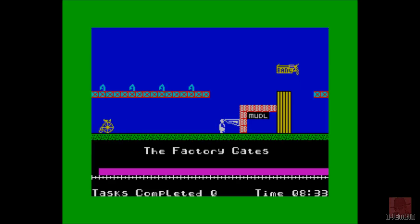Okay, so your lives are represented by that purple bar down there. So we've got a lot of lives to go through. It's good they didn't do Dancing Man, actually. That would have been too much of a copy.